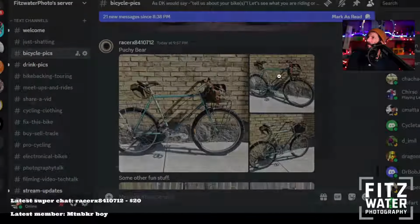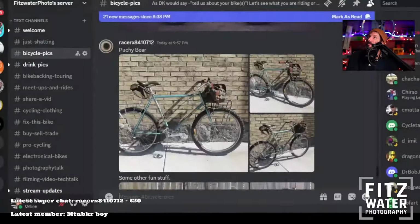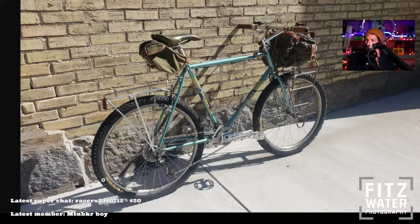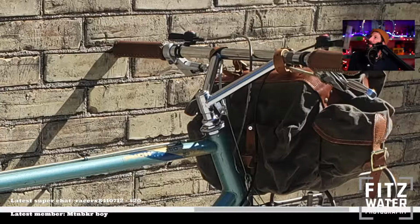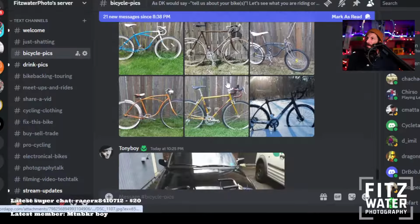I think there was another photo of this. Got two more. Pudgy was shaming Racer because Racer has quite the bike collection. I was gonna say, yeah, this is gonna be a slippery slope. We'll be here until tomorrow. What's going on over here? Oh yeah, those are cool bars. And leather grips too. Everyone's digging this one. Yeah, Racer's got the collection.